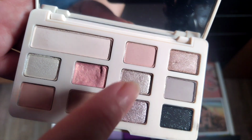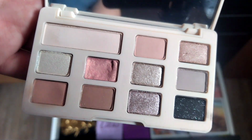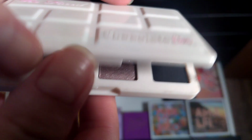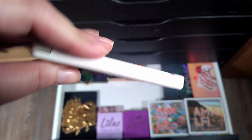These are my favorite shades here, these two metallics and the mattes. The white is nice too. They're all nice. And it still smells like chocolate, so this is the white chocolate chip, I think. Yeah, I'm gonna keep the little one. Look how tiny it is. Like it fits in my hand like that.